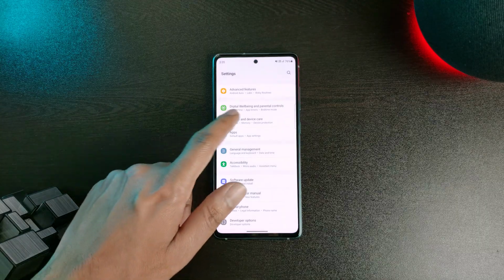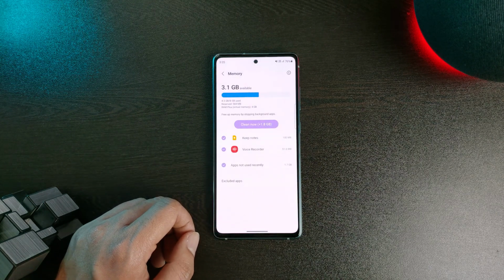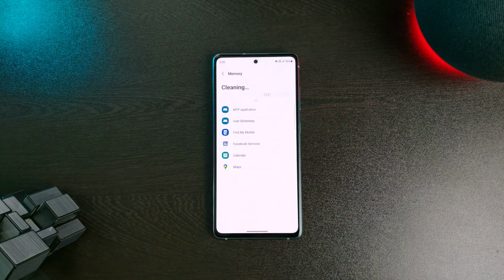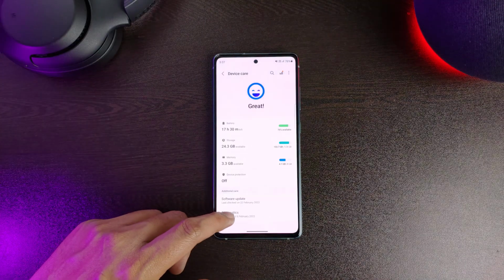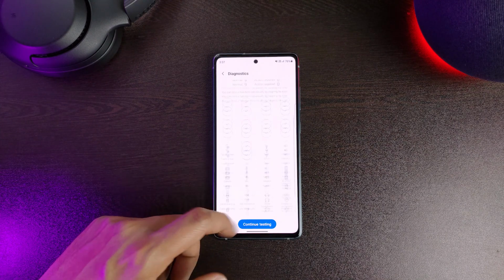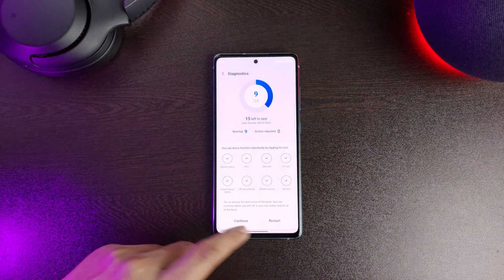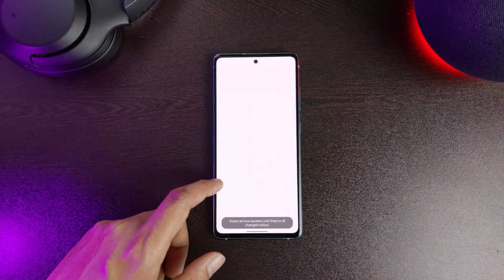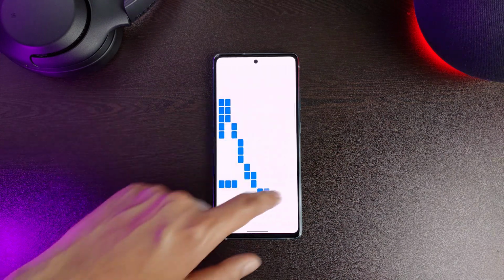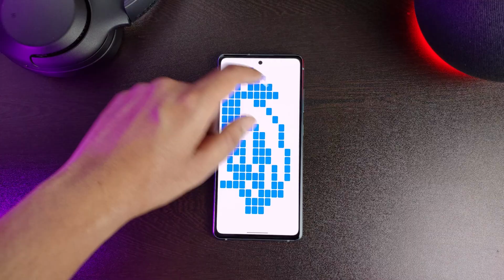There's also a RAM Plus option which basically gives you extra 4GB RAM for a fluid experience if there are more than usual apps running in the background. But I don't think it makes any difference though. Now you can also have a diagnostic option at the bottom where it takes you to the Samsung Members app where you can run various tests in order to check if your phone is working perfectly or not. So you could have done those tests previously as well, but now they have integrated those options in the device care, which I think is pretty smart.